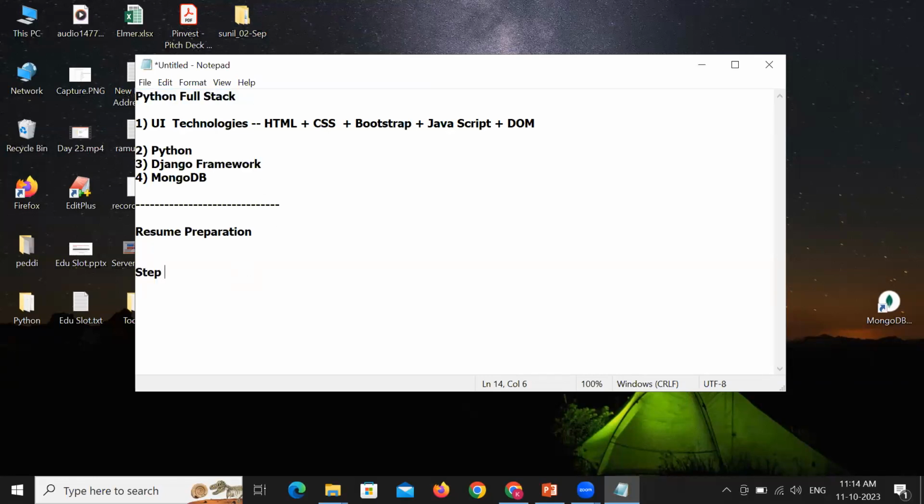Let's proceed into the first step of Python full stack learning, that is called UI technologies. In the UI technologies, the first most important basic component we have to learn is HTML.